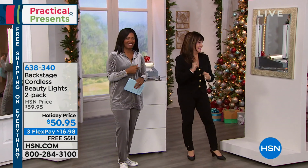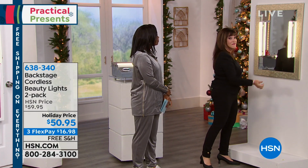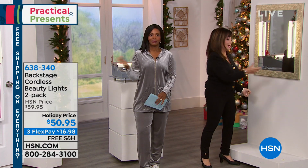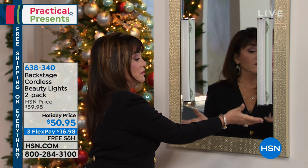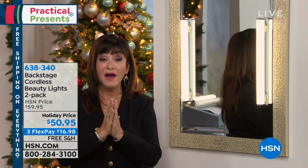Okay, now watch this. With the touch of a finger, you are going to have fabulous light. Now, how hard was that? Look at this. Just with a touch of a finger, you are having that perfect light. If you have a mirror, you are gonna have the most perfect light to put your makeup on. These are the Backstage Beauty Lights.